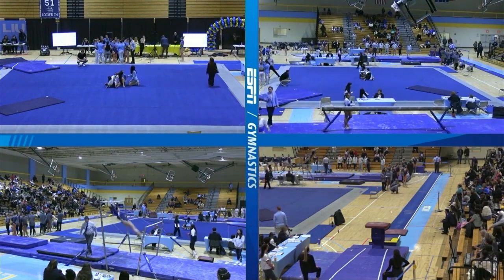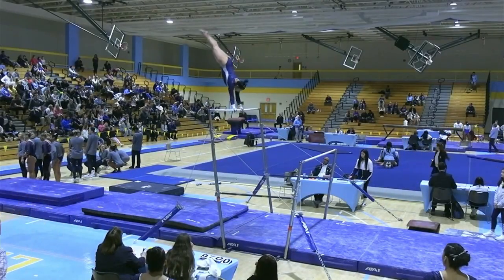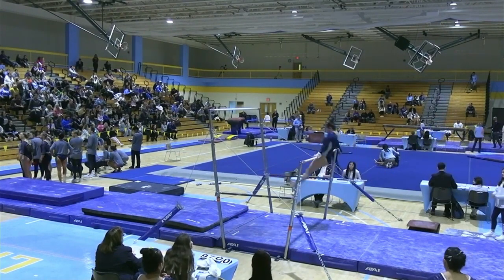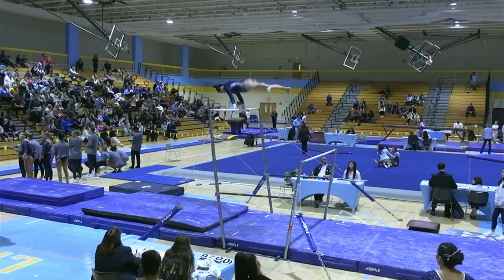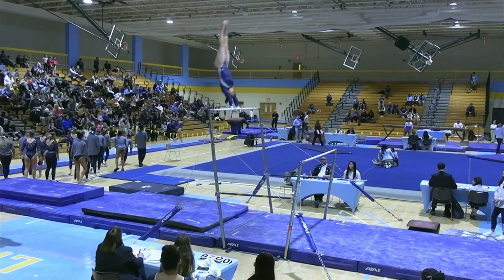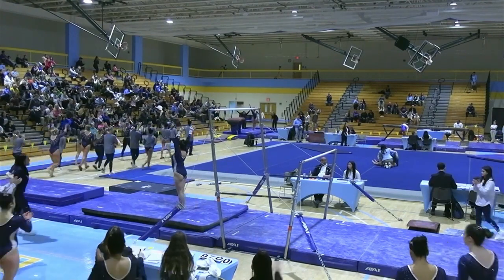From what it looks like, Isabella landed half on the mat. She already has tape around that ankle. Yeah, it looked like she tried to keep going, but I just think that she knew that it wasn't a good idea. She's sitting down there on the mat. You know what? It's still early in the season. It's better to stay healthy.